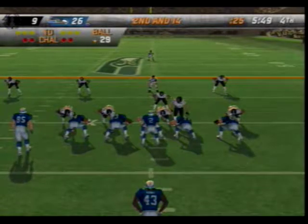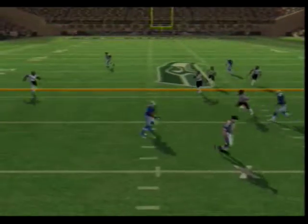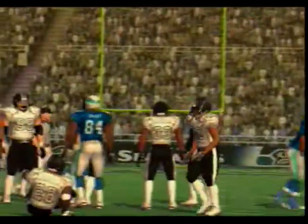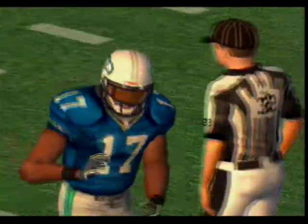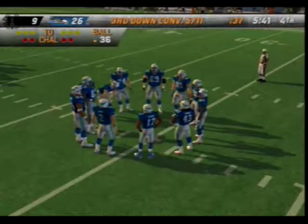They come out in a dime package. Throwing right on target to the wide receiver. Monroe didn't have much room to do anything with that ball. Yeah, they had the coverage and they made the sure play instead of trying something fancy, like going for the pick.